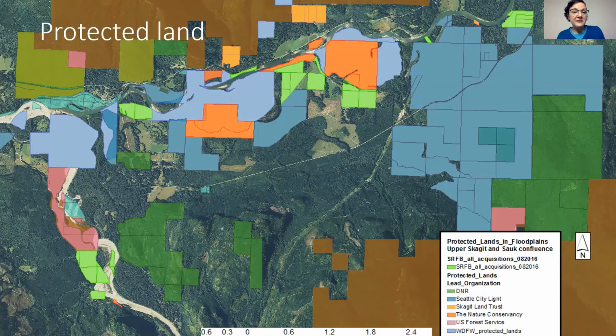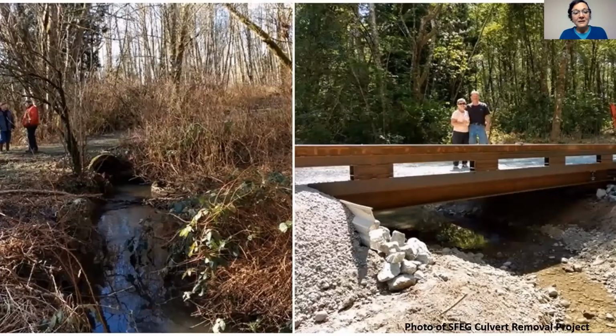Sometimes in these areas, we're able to do specific restoration projects that are designed to increase the habitat for salmon. But this work is also done on private land with permission of awesome landowners like these folks that allowed the Skagit Fisheries Enhancement Group to replace their culvert.